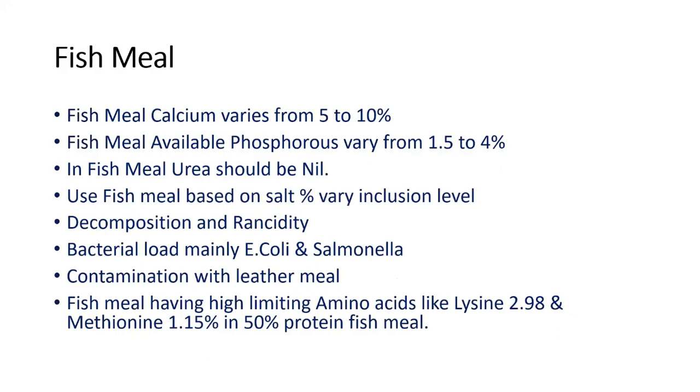Fish meal calcium varies from 5 to 10%. Available phosphorus varies from 1.5 to 4%. And urea should be nil, because sometimes nowadays fish meal protein is around 30 to 35%, so to make it 40 to 45%, they add urea also. That should not be there.